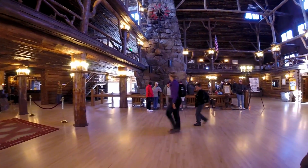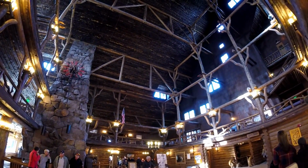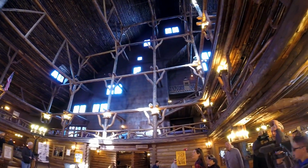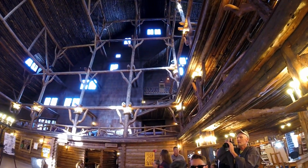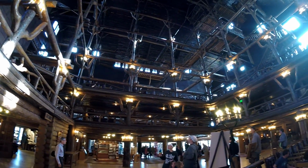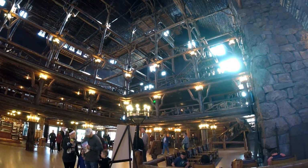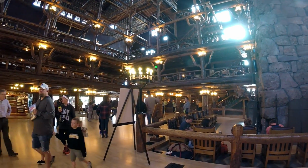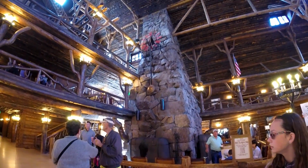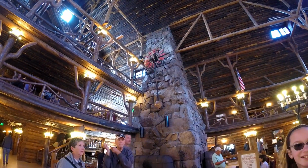Okay, it's 8 o'clock in the morning, and the park is already starting to get packed. It's a good thing we came early. Whoa. Look at this. When they built it, it was all built from local logs. This is the main fireplace and the clock that's on it. It's amazing. Of course the time's wrong, but it'll be right sometime today.